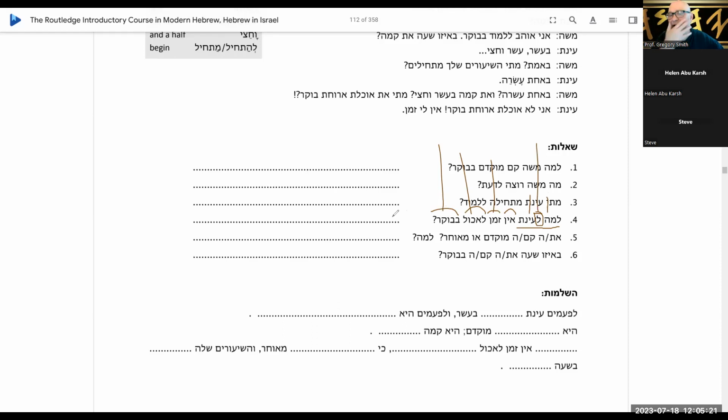But why is there no time for Einat in the morning to eat? We could say ki hi, because she. How about we could say because lah, to her, yesh shi'ur, there is a class, achat esre. Ki hi, lama. It's not lama, it's lah. To her, because ki yesh lah. Yesh lah.